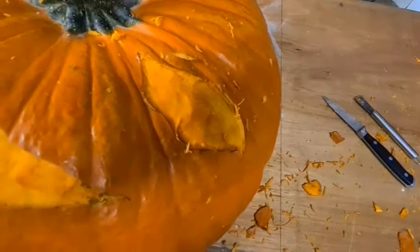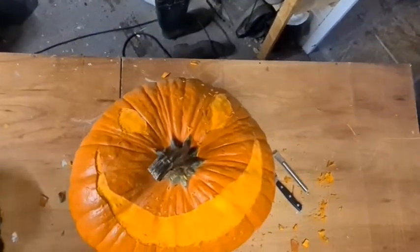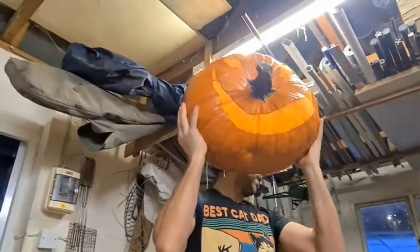Okay, the two eyes have been done. So we will raise you. Look at that beauty. It's heavy. It's a heavy boy.